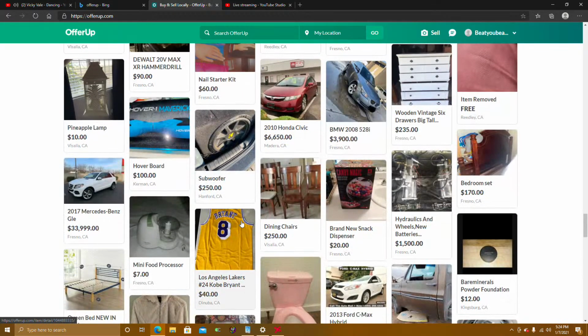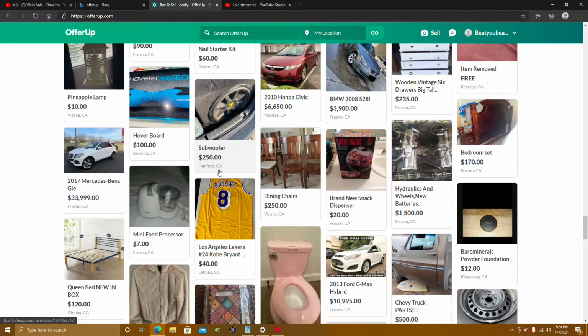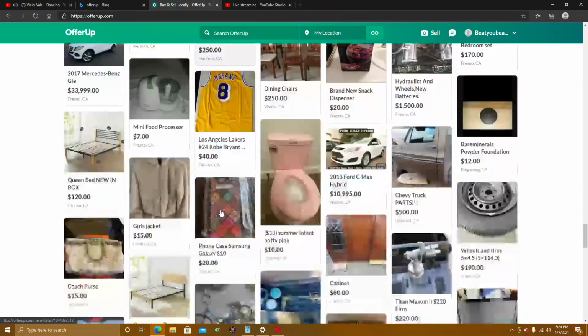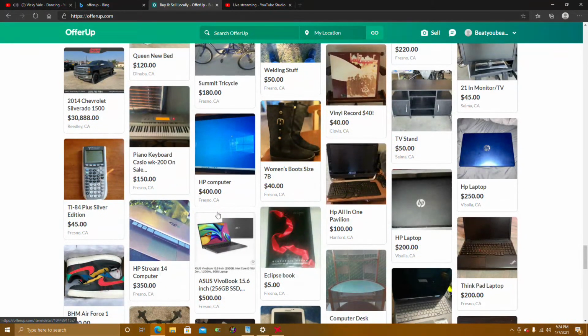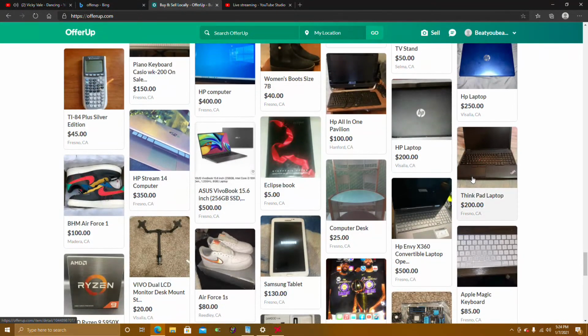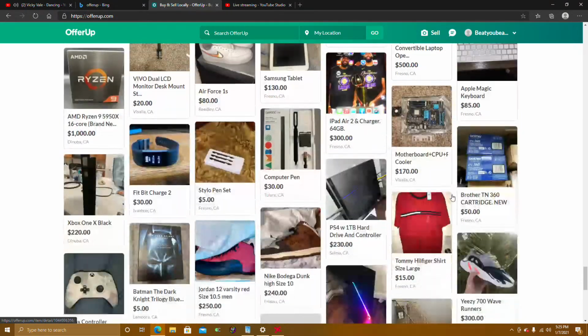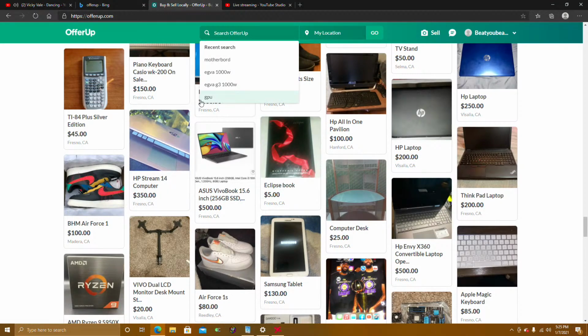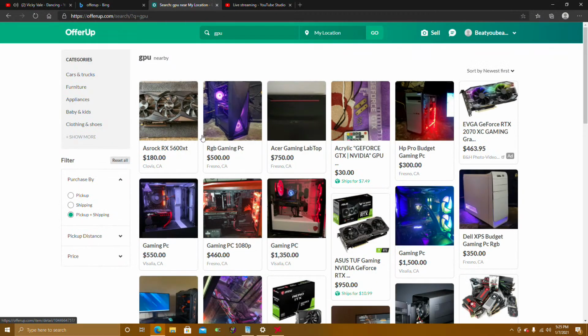Subwoofer! Big subwoofer. Let's go look for a subwoofer. ThinkPad laptop. Ooh. Fresno, California. How about I look for some nice, just GPUs?